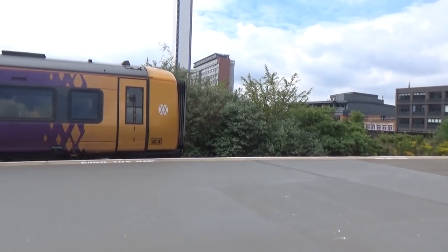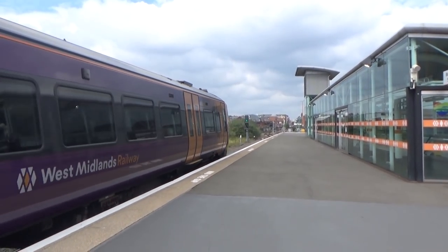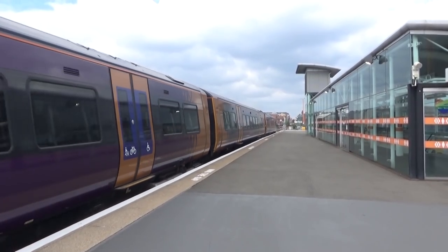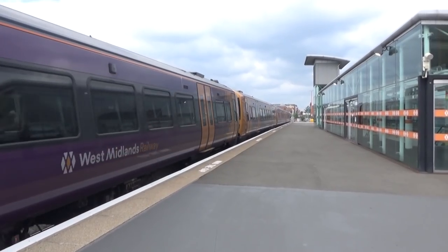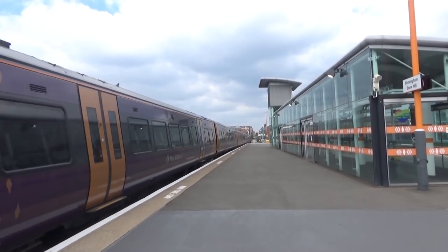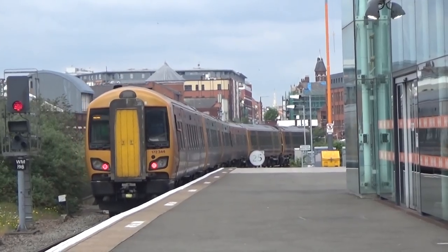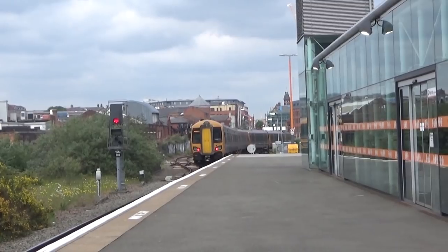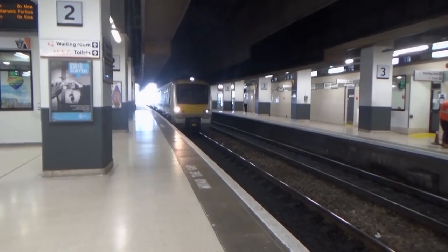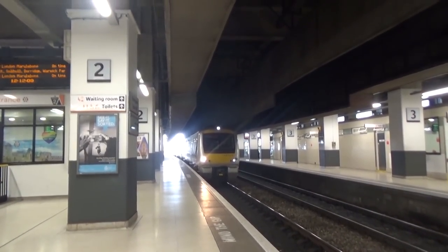Departing as well is the service, the 12:03 to Kidderminster from Whitlocks End. 172344, so it is one we saw earlier for sure. Departing out as the final train in this video, it's the 12:12 Chiltern Railway service to London Marylebone, 168109.